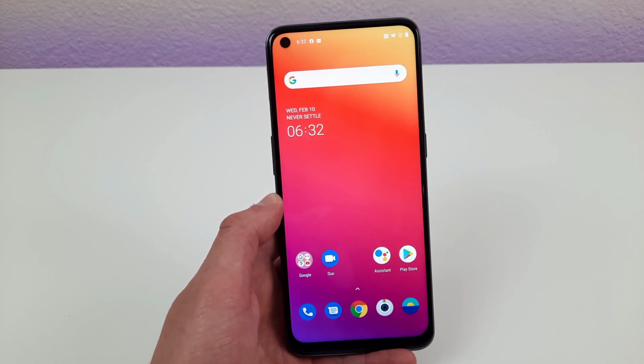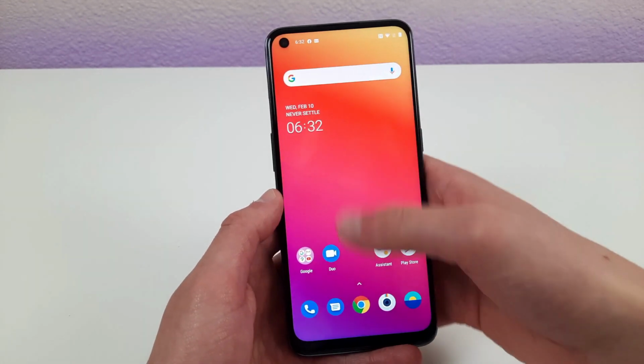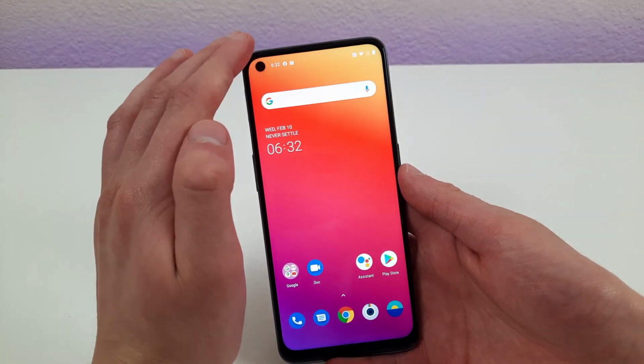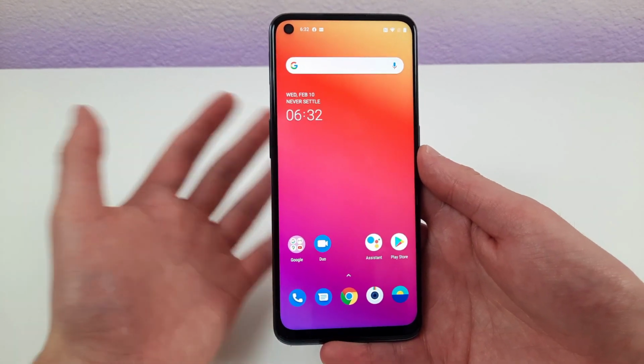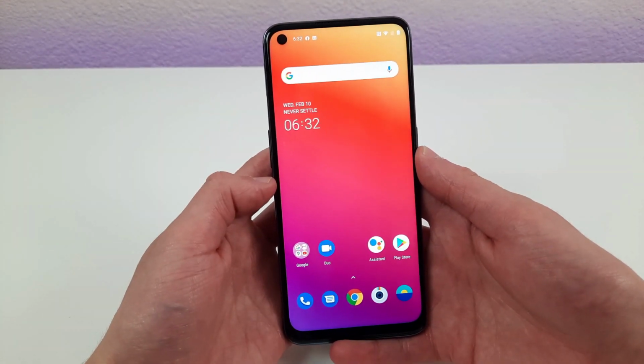nicer. And with such a high screen-to-body ratio, the bezels are really thin, as you can see here, accompanied by a hole punch front-facing camera that I really like a lot. It gives the phone a nice modern look that's overall pleasing to the eye.